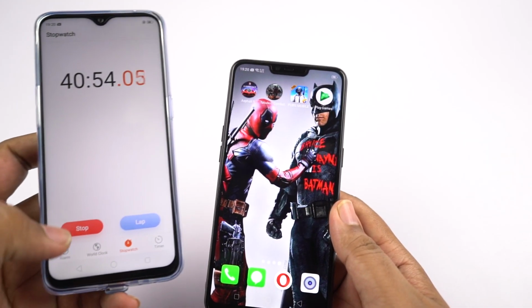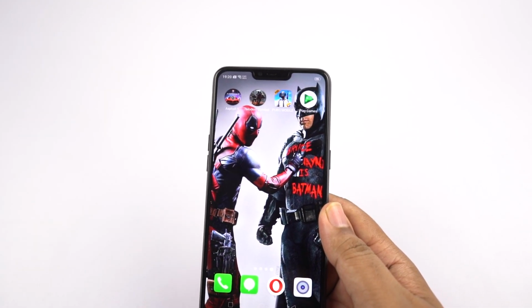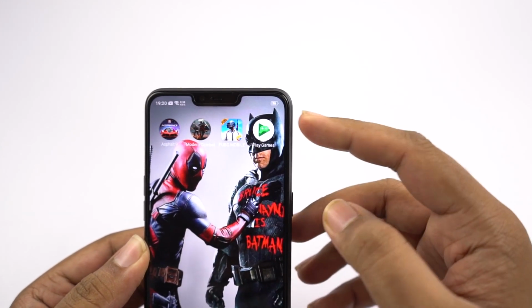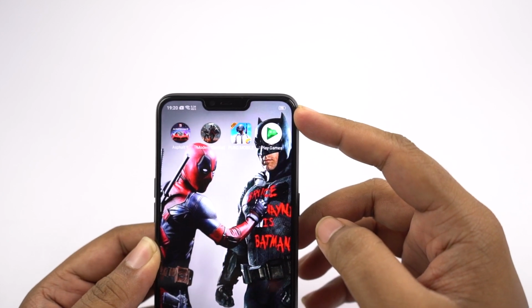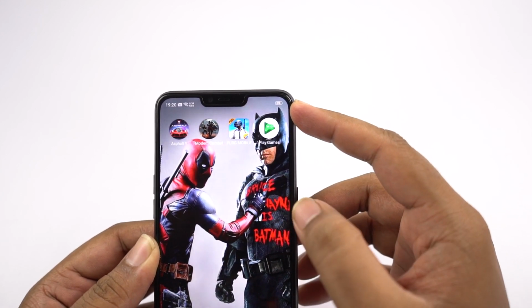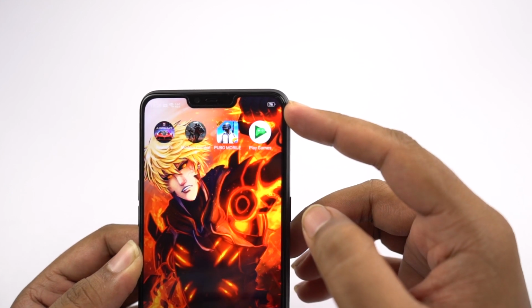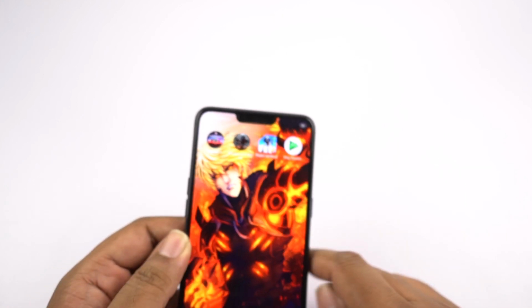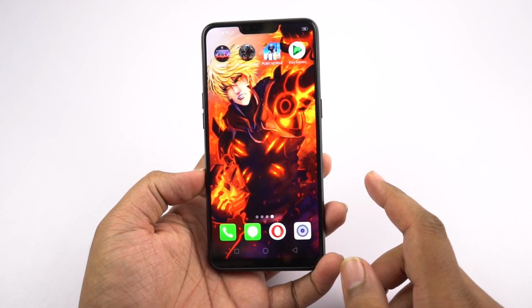Now I've been playing games continuously for 40 minutes and the current battery percentage is 76. So for about 40 minutes of gameplay, the phone consumed 12% of battery. Now this phone has a pretty large 4230 mAh battery, and considering that, battery life on this phone is pretty good. So that means you can play games continuously for about 3 to 4 hours and you should still have battery life for the rest of the day.